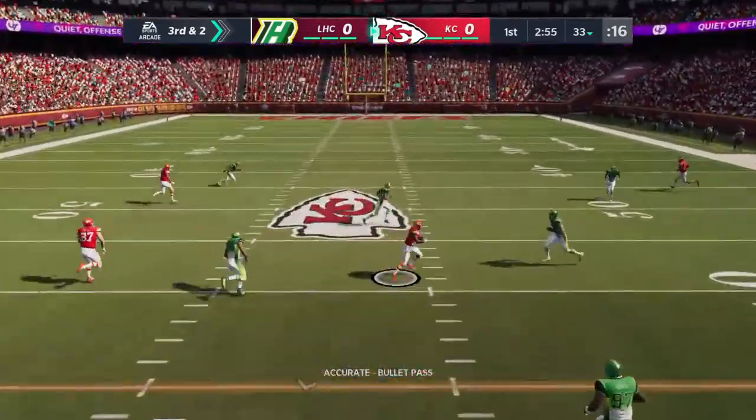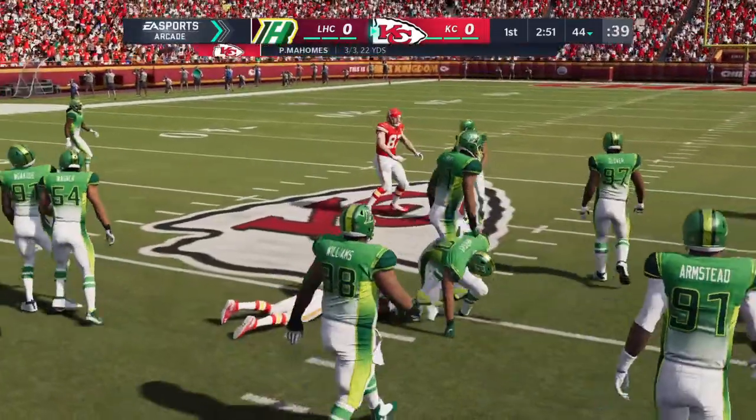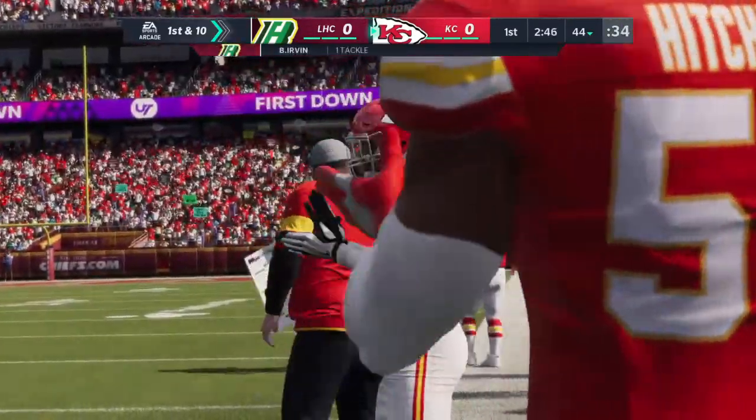Mahomes looking to throw on 3rd and 2. He is going to find Hill here. And they'll get it up just short of the 45 at the 44. That one good for 12 yards and a Kansas City first.